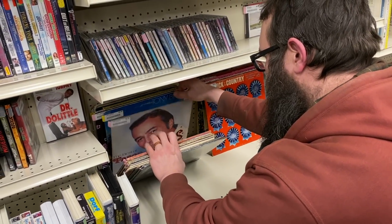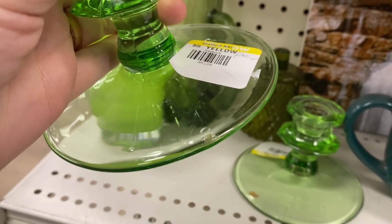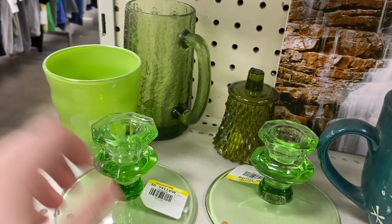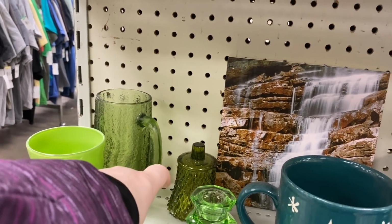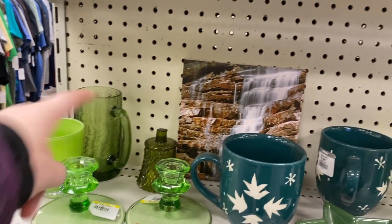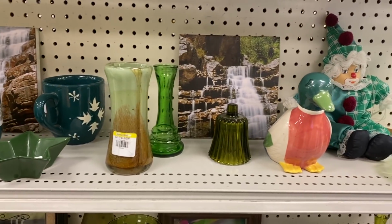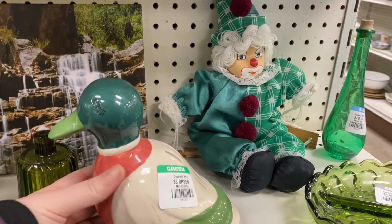Today we're heading into Goodwill. The renovations are finally done and my Goodwill is back open. So I'm going to take you inside so we can check it out together to see all the changes that took place, how the prices are with the new opening, and let's see if we can find some cool vintage stuff to pick up to resell or keep and add to my own collection. So let's go ahead and check it out and see what they had.